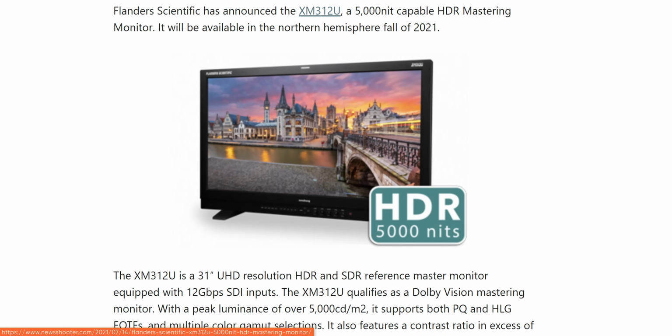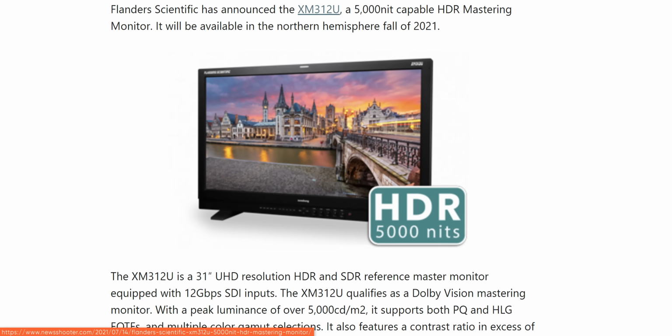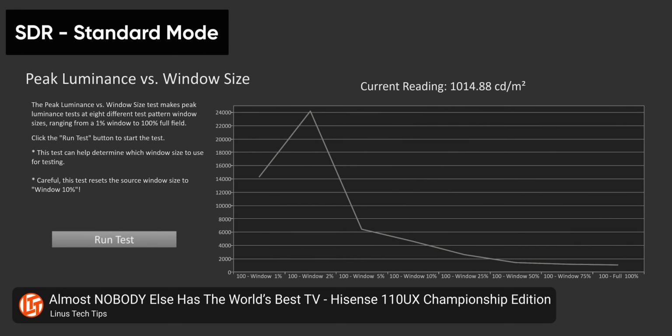In conclusion, the brightest commercially available monitor that we could find was about 5,000 nits, and the brightest we've ever measured on a display was an outlier hotspot of 20,000 nits on the 110-inch ULED from Hisense. We beat them all, and I think we can do even better. Anyway, enough of that for now. I'm gonna go lie down in a dark room for a bit.